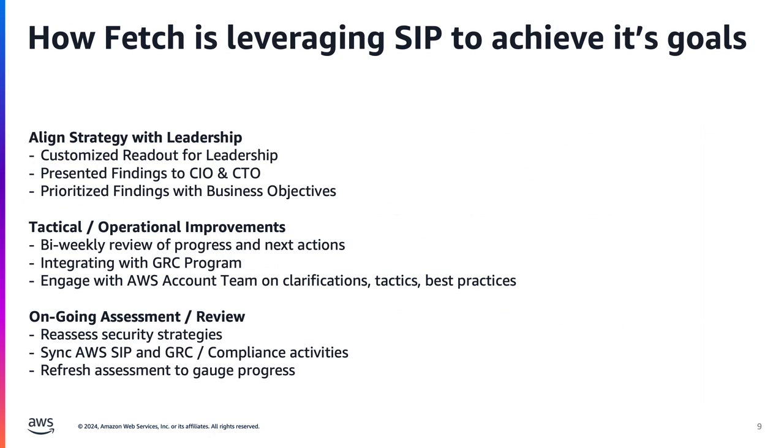All right, so how are we leveraging SIP to achieve our goals? Well, we went through this consultation. I've described why we made the selection. I think the first thing that we did is, coming out of the assessment, we had a huge Excel sheet with literally hundreds of observations ranked with different risk ratings and priority, which was incredibly helpful but would be a lot for our leadership to digest.